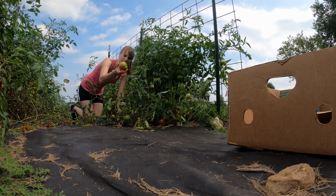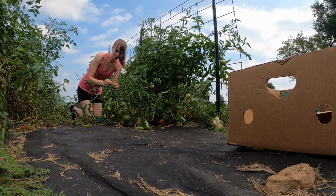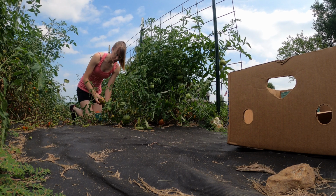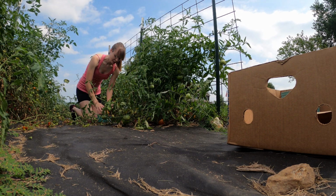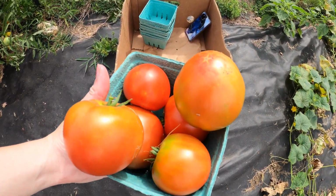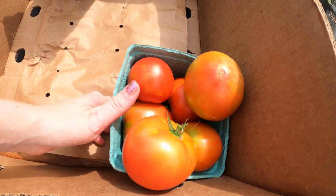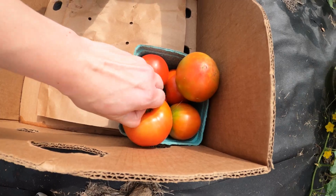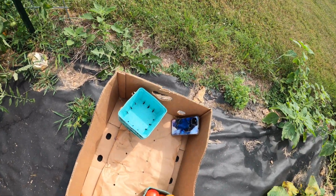This one's not quite ripe yet, but obviously tomatoes will still ripen after you pick them. And since we're supposed to get a lot of rain tonight, and hopefully we do, I don't want it to split. So I'm gonna pick it now. Beautiful. Many more to go. I'm gonna try to pull that off, actually. You don't want it to bruise the other ones, and plus you can't eat this part anyway.